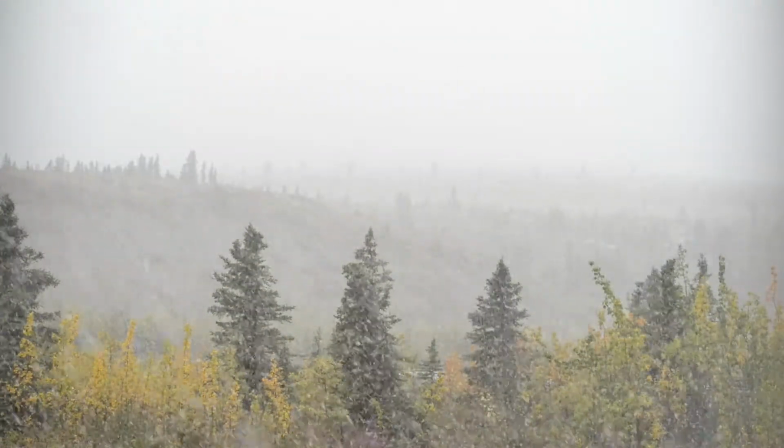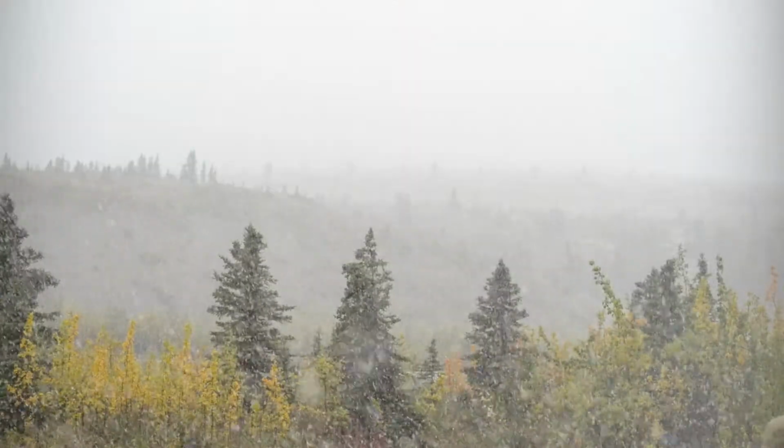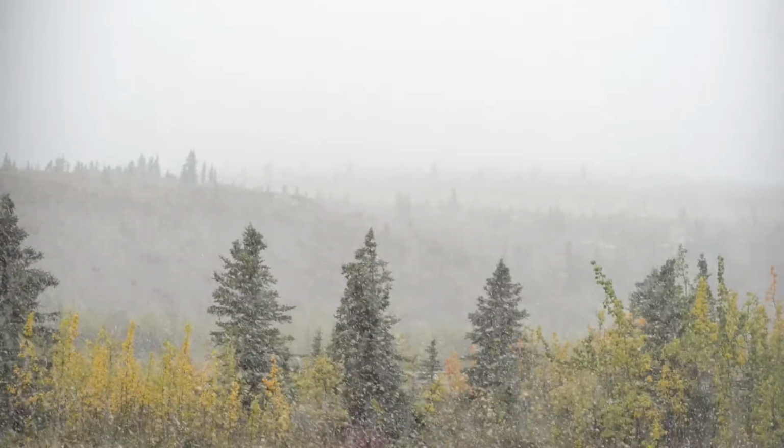Even though, as you can see, we're in a full-blown snowstorm right now, visibility's a lot better than it's been the past few days, so we've got to take what we can get, and like we said, Mother Nature, there is no controlling her. It's just time to go and give it our best. Don't worry, it's gonna clear off. Yeah, it's gonna burn off. Yeah, we're due, we are due.